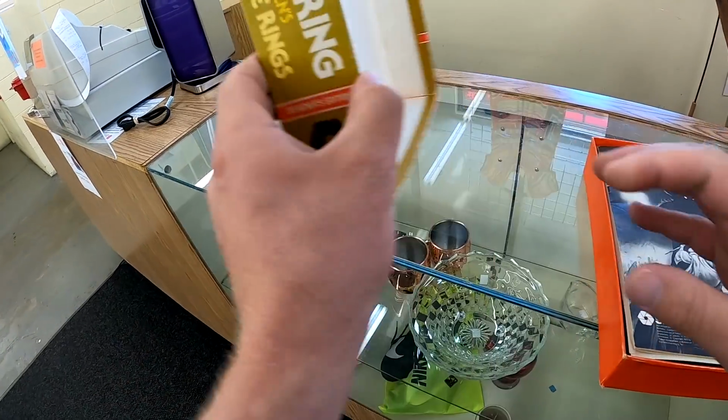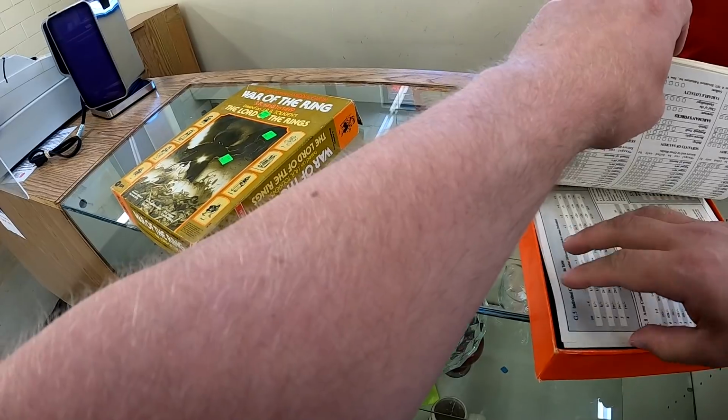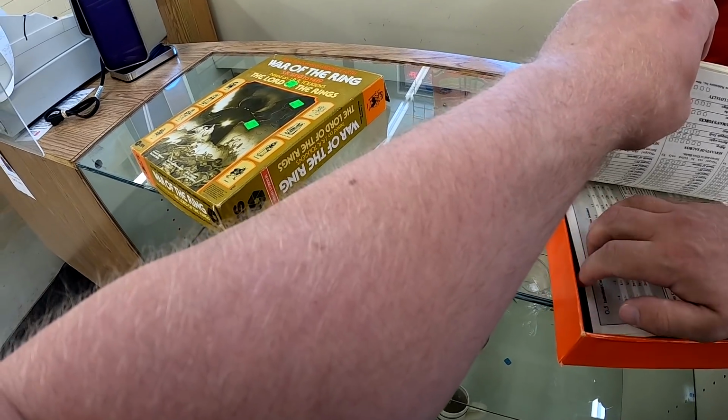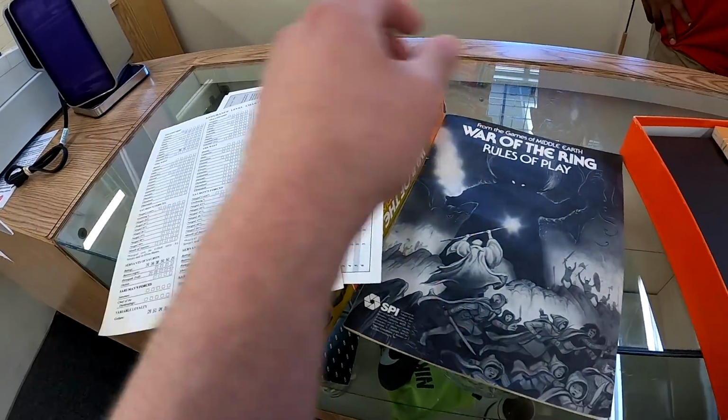I wanted to show you guys this from the Salvation Army. I love Lord of the Rings stuff, and this is a vintage War of the Ring board game. They have $30 marked on this at the showcase, and I just thought it was really cool.